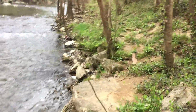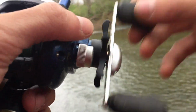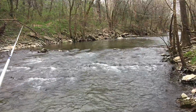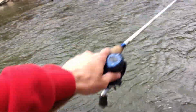I know I just caught one from here, but I'm actually gonna move to the other side of this tree because I think I can get better casts from here if I break this branch. There we go. Sometimes you gotta modify nature. Make one cast back into this current. Nothing.